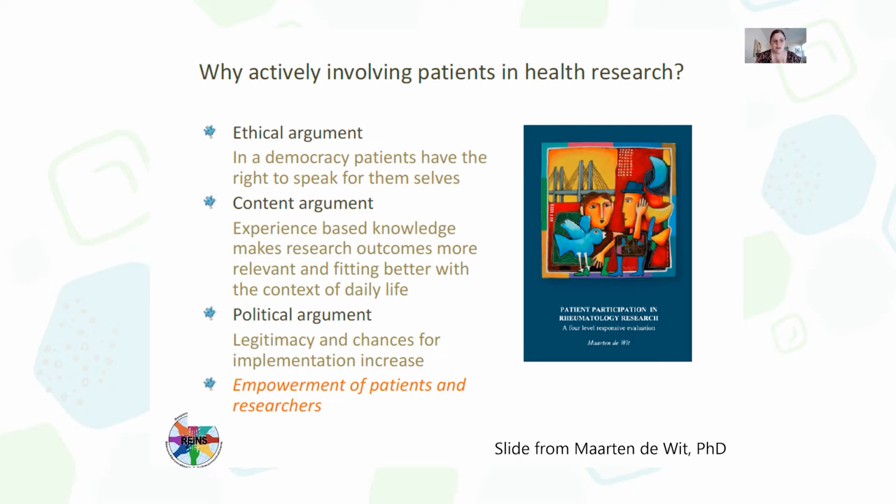And of course, I think there's also a beautiful relationship between patients and researchers that empowers both communities in a way that they might not have had experience or exposure to before, with patients learning more about research and getting to take an active role in shaping the research agenda, and researchers really getting to know more of the day-to-day concerns of patients, getting to know them on a personal level, and developing those relationships.